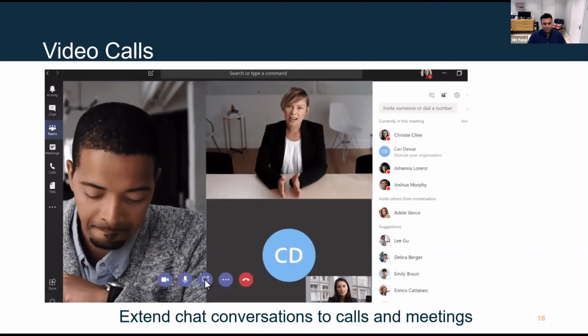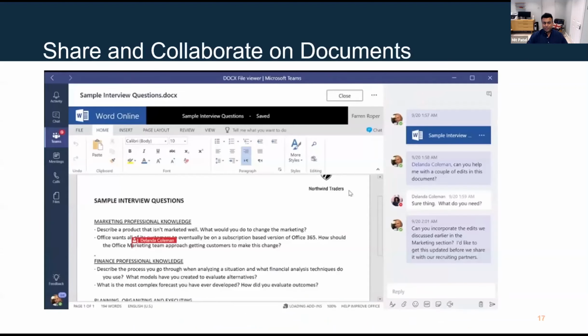Funnily enough, Microsoft had their largest day ever. 2.7 billion meeting minutes were actually consumed on March the 31st. And that's up from about 900 million, which was the last peak pre-COVID. So it really has taken off using these video calls. The next thing you can do within Teams is really share and collaborate on documents. So you can access files and edit them live together, or share your screens with your colleagues within your own company or potentially even outside your organisation.